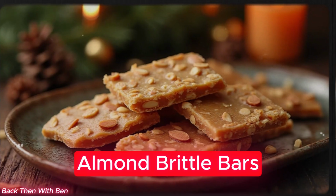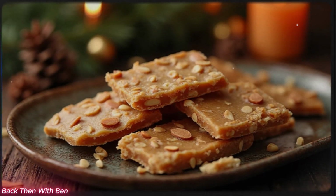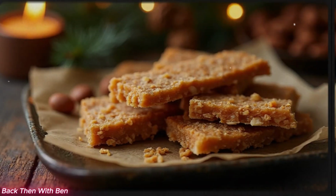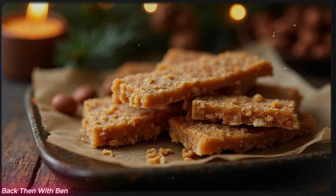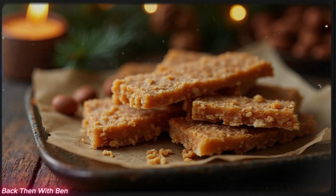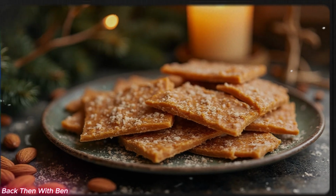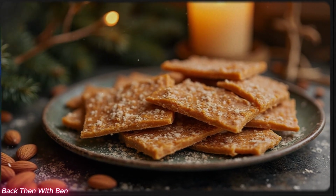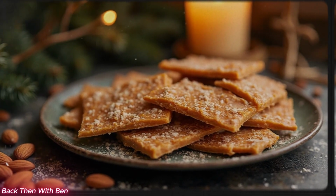18. Almond Brittle Bars. Almond brittle bars were thick, crunchy sheets of caramelized sugar studded with roasted almonds. They were festive, chewy, and offered a satisfying snack when broken into pieces. Handmade versions were especially popular in small-town candy shops. Industrial candy production made this labor-intensive treat less common, and it faded from stores. The sweet aroma and satisfying crunch linger in the memories of those who enjoyed it.